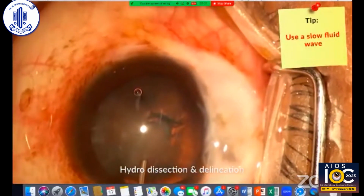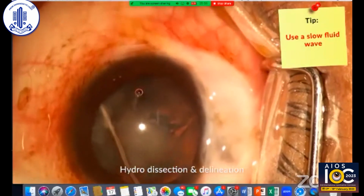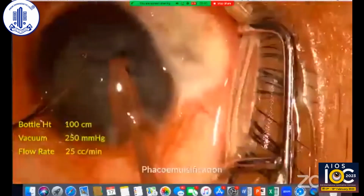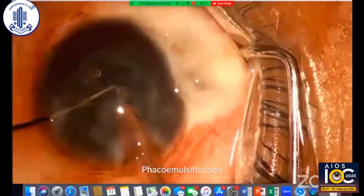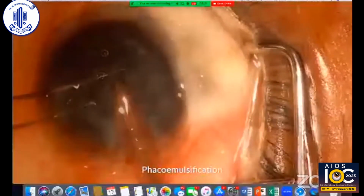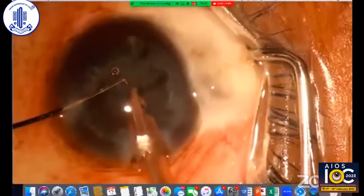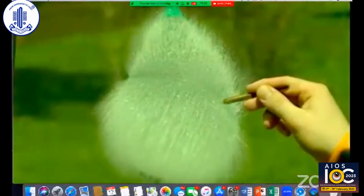Hydrodissection and hydrodelineation were performed with slow fluid waves, thereby avoiding possible intraocular pressure rise in the anterior chamber. The nucleus was freely rotated in the bag. Phacoemulsification was performed with low fluidics parameters, that is a low bottle height and a slower aspiration flow rate. A stop and chop strategy was employed to crack the nucleus, followed by aspiration of nuclear fragments. All these maneuvers were done keeping the fluidics low and being gentler to avoid inadvertent trauma, keeping a watch on the bleb. All was going well, but then there was a sudden change in the situation, like the bursting of a balloon.